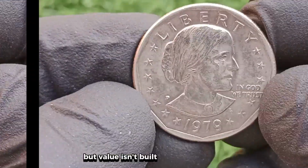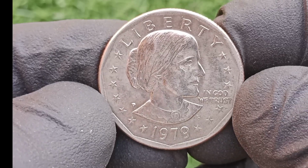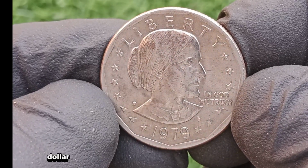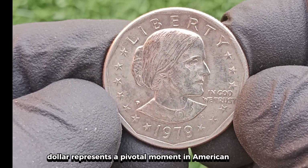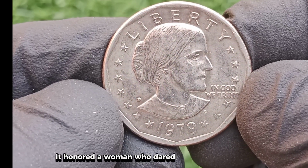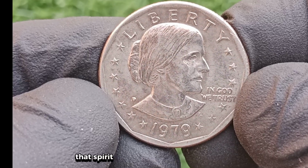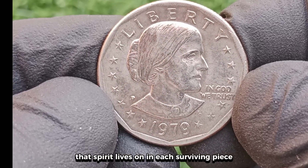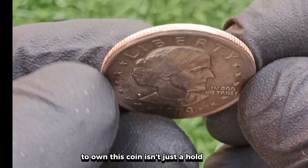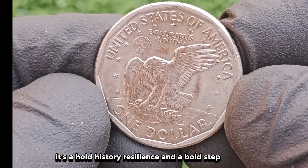But value isn't built on mystery alone. It's built on stories, on significance. The 1979 D dollar represents a pivotal moment in American coinage. It challenged the norm. It honored a woman who dared to demand equality in a time when the world refused it. That spirit lives on in each surviving piece. To own this coin isn't just to hold metal. It's to hold history, resilience, and a bold step forward.